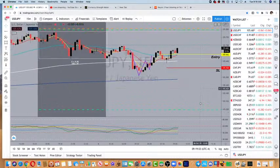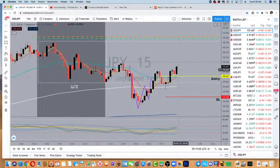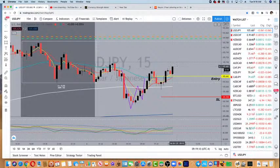Finally trying to do something. That's that New York session going on. Finally trying to move. Maybe the dollar getting strong. Maybe Trump about to be miraculously cured from the COVID, then the dollar go. I don't know. We'll see. We will see.